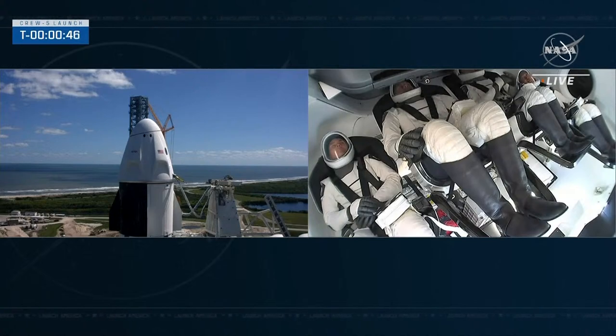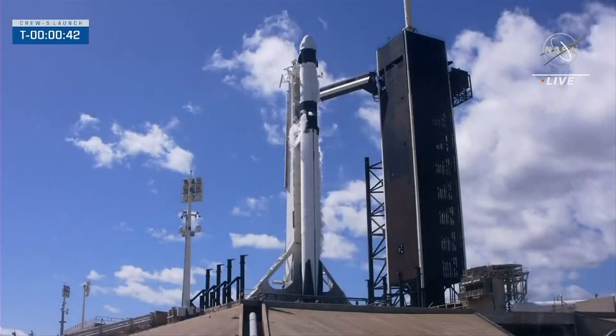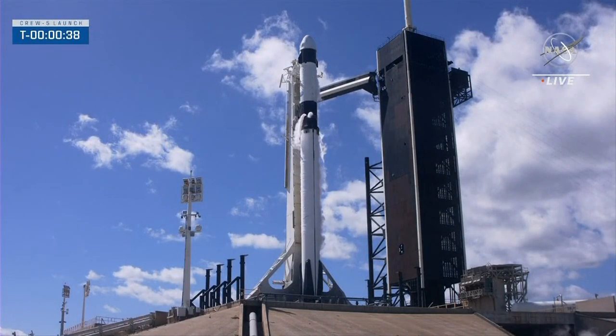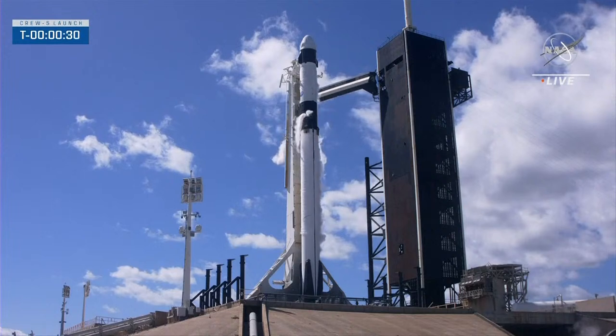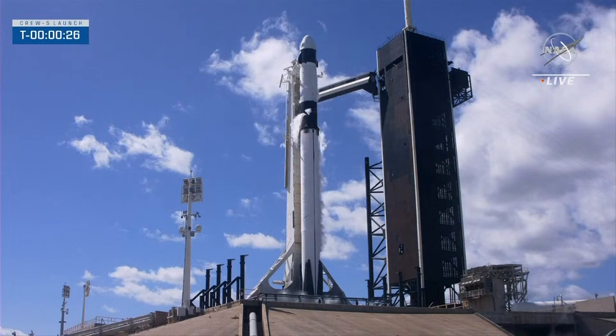We should get the final go for launch from SpaceX launch director Mark Surtees. Dragon, SpaceX. Godspeed. Go for launch. SpaceX Dragon. Go for launch. SpaceX reports go. Crew reports go. 30 seconds until liftoff.